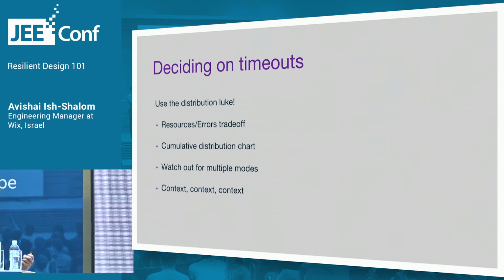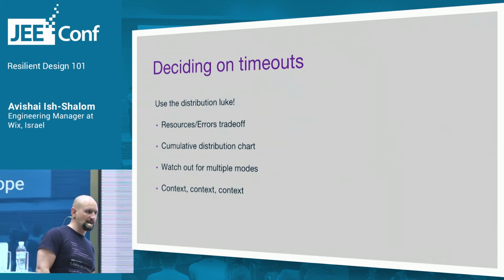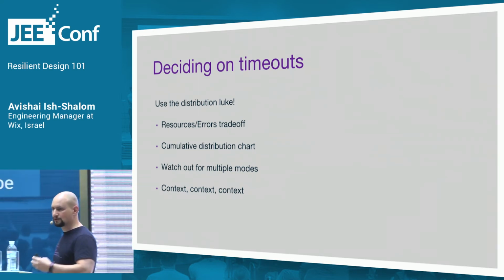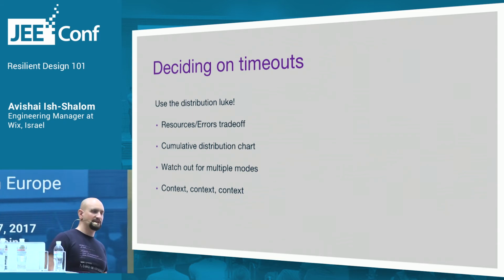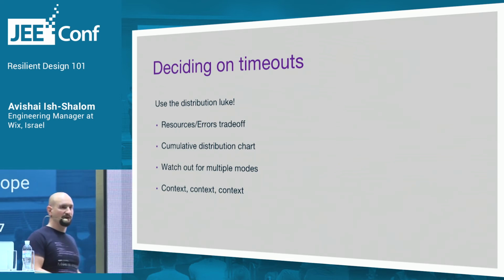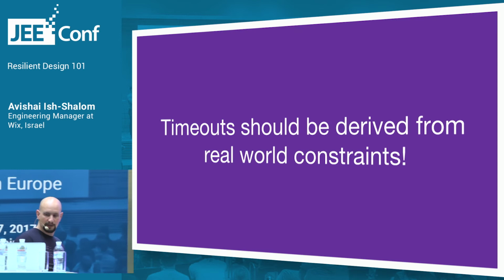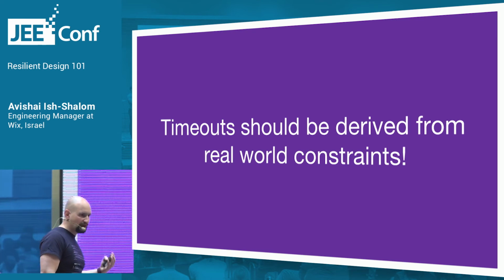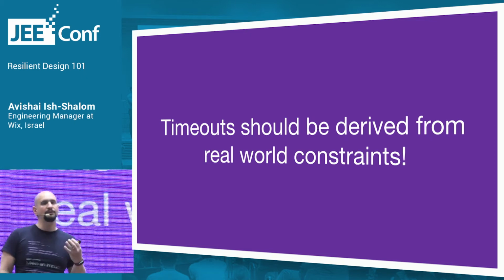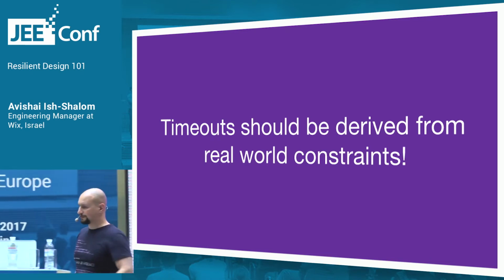But the most important thing here is context. What is this transaction used for? Okay? Can you reject this transaction or should you wait longer because this transaction is important? Is this maybe a monitor, a financial transfer? Okay, and then you might want to wait longer on that transaction. It's all about context. Every timeout has to be derived from some real world constraint. It cannot be arbitrary. Okay, an arbitrary timeout is the worst mistake you can make.